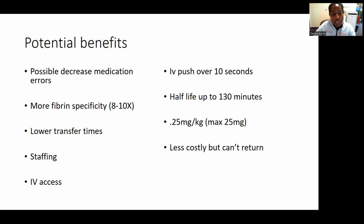The lower transfer times is a potential, especially in the Norton system, where we have so many patients being transferred in. I think it's going to be really helpful for staffing. And then you only need one IV because you push it over 10 seconds because it's such a longer half-life. And the dosing is very easy. It's just going to be 0.25 milligrams per kilogram. Now, unlike alteplase, which we can return if for some reason, as we're administering it or right before we've or after we've mixed, the patient is no longer a candidate, we can't give it back and be reimbursed.